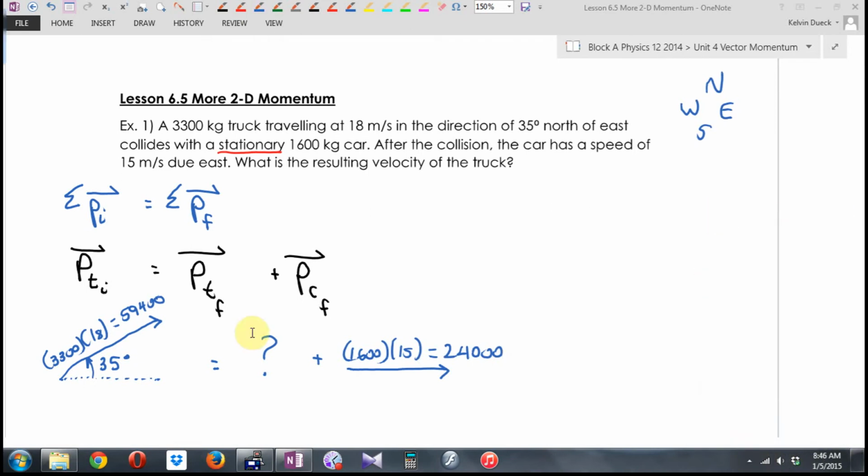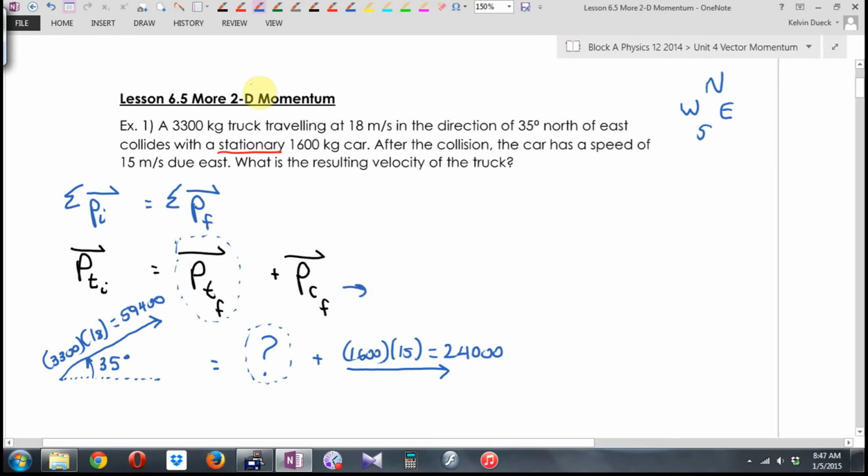I'm trying to find that. In fact, I'm trying to find that. How would I get that by itself? You said the magic word. I heard it. What? In fact, over here, I can really say this.